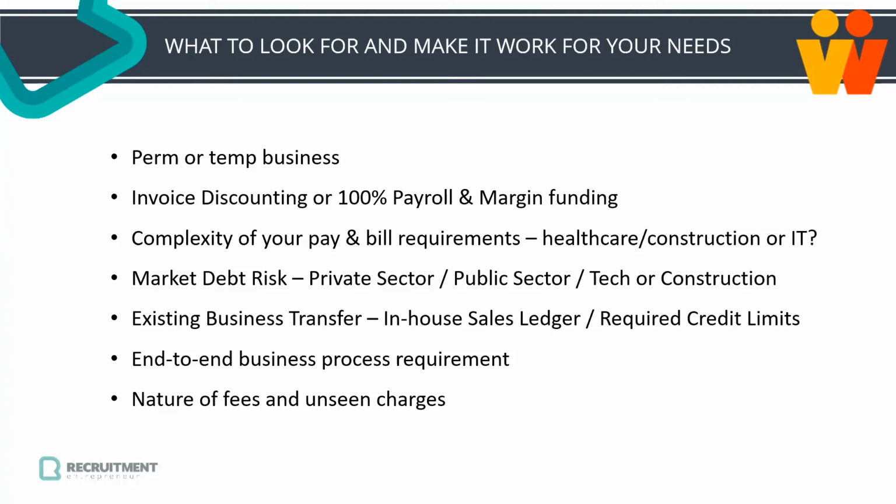If you're going to move into an outsourcing provider, then your business should find that it's spending a lot more time on recruiting and very little or no time on what we call back office related administration.